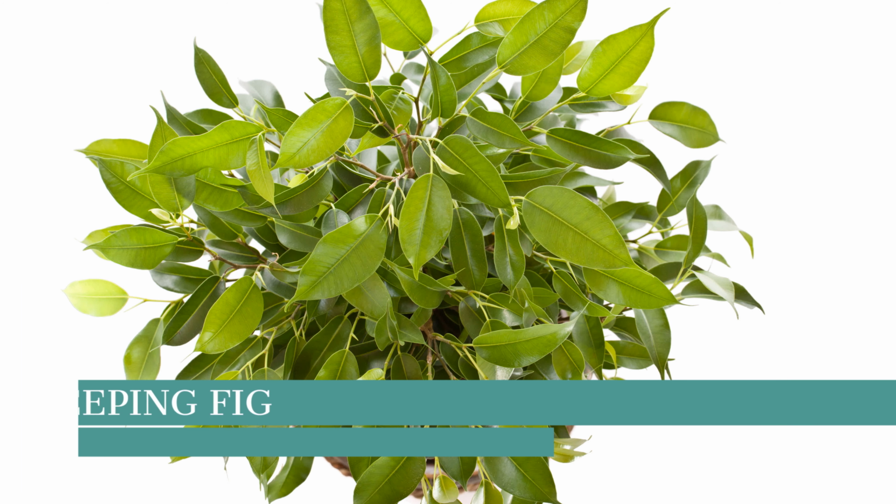Weeping fig. The weeping fig is an elegant ficus tree that can be pruned so that it remains a manageable height, typically between 3 and 6 feet. It is a popular choice for homes and offices because it does well in low light but does best in a room with plenty of bright, indirect light.